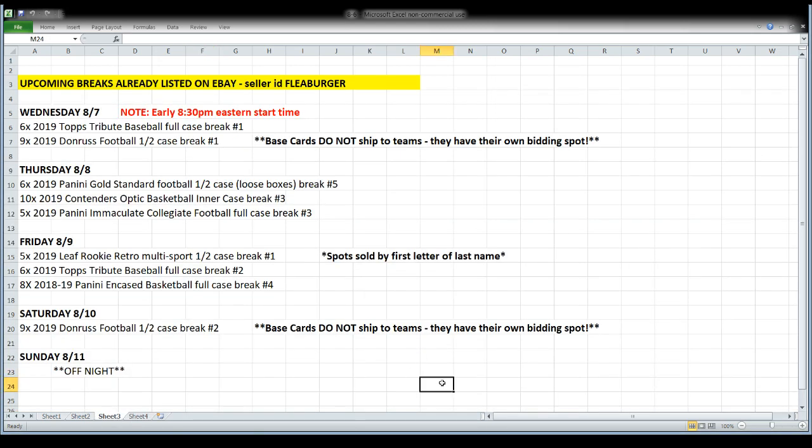This is what's coming up in the days ahead. Tomorrow night is a new release day, of course, on Wednesday. We're going to open a case of tribute baseball and a half case of Donruss football. With the Donruss, the base cards do not ship to the teams. It has its own bidding spot for the base cards. You can see the listing description for full details on that. Also, we're going to start early tomorrow night, 8:30 Eastern, 5:30 Pacific.